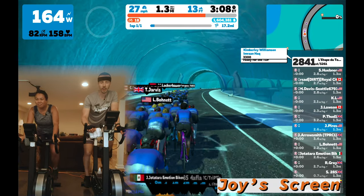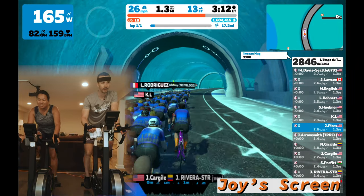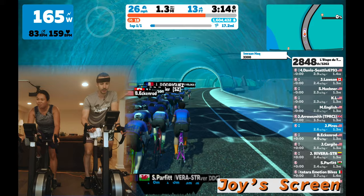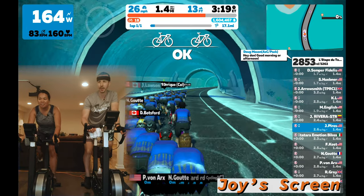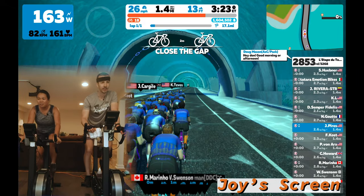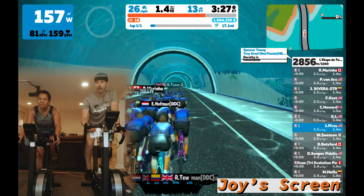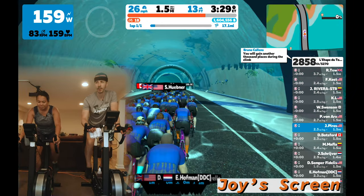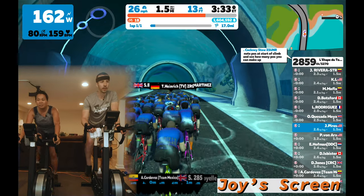So far I don't know how closely it resembles the Tour de France route, since it looks like normal Watopia. Yeah, I think this is actually Watopia. Maybe it's like the Alpe du Zwift where it turns into another world at some point.